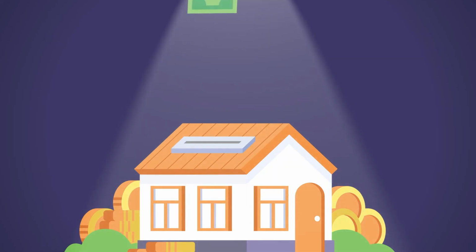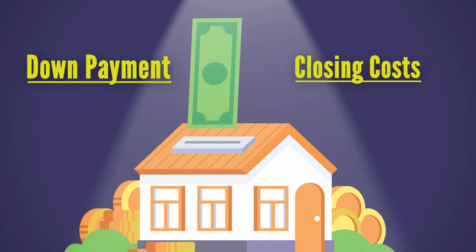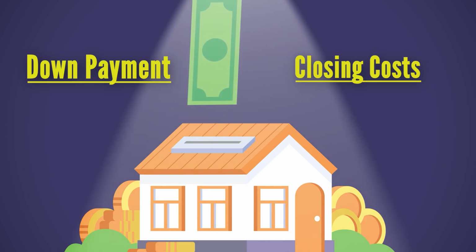Next is to start saving for your down payment and closing costs. You can save for yourself using your savings or through investments. Another option is to seek help from family members who are willing to help contribute money towards your down payment. If that is the case, you would need a gift letter to submit to the lender. Your down payment is a one-time large payment towards your mortgage. Most lenders require this because it helps alleviate any loss in the event the borrower defaults on their mortgage.